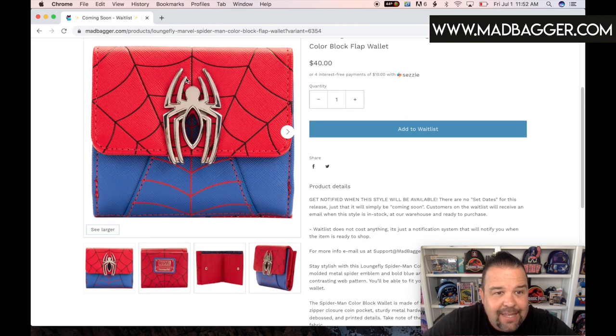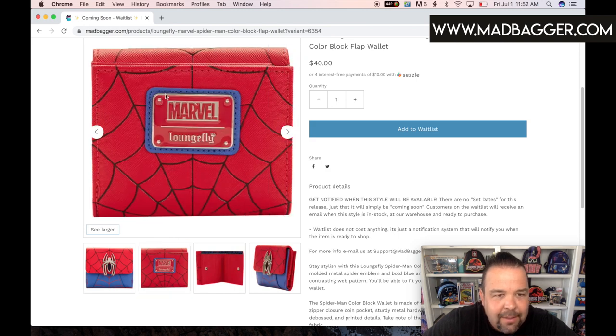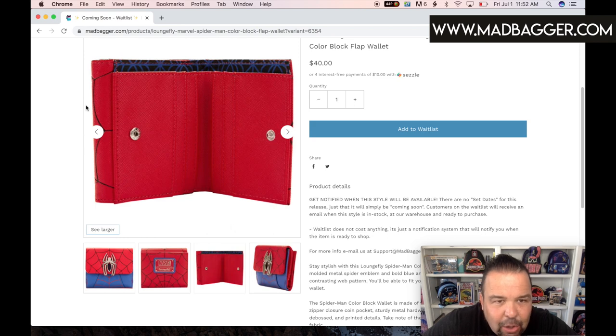Okay, check it out. We have the half-size flap wallet, again with the nice Spider-Man logo. Marvel Loungefly. This looks to be, I can't tell, but it could be either printed or embroidered on there. Classic snap closure on this one.